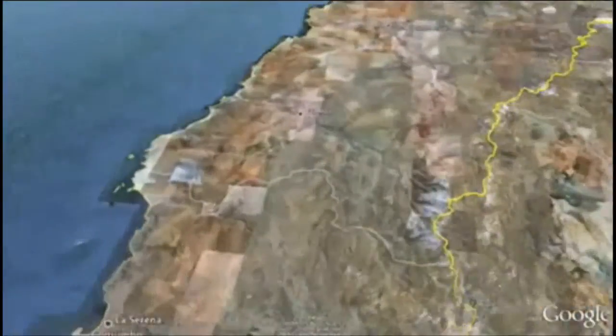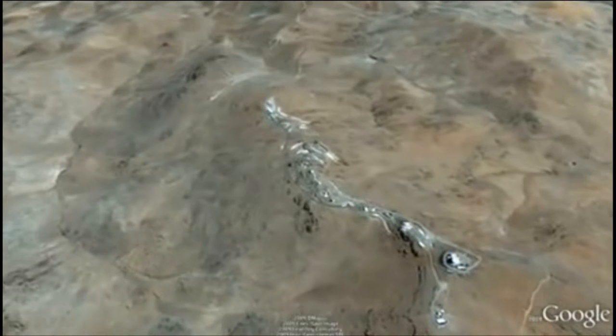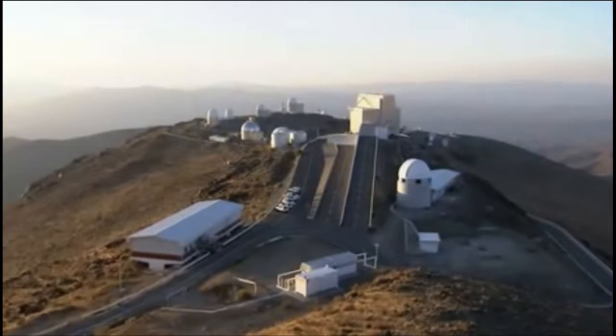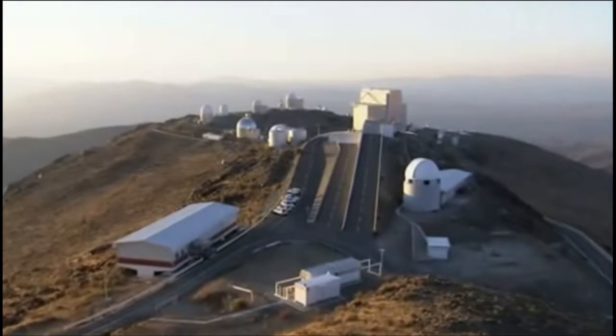Observatory, which is celebrating its 40th anniversary and became the largest astronomical observatory of its time, leading Europe to the front line of astronomical research, is still one of the most scientifically productive in ground-based astronomy.